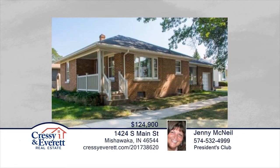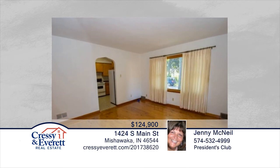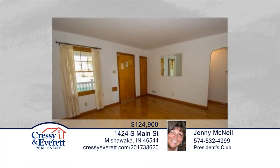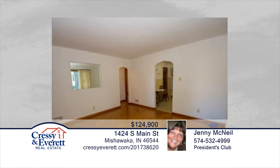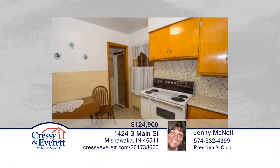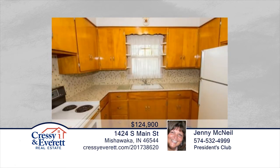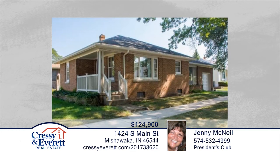Now let's get started. Check out this one-owner, meticulous three-bedroom, one-and-a-half-bath ranch. It offers a breezeway that connects to the attached garage. Updates include fresh paint, beautiful refinished hardwood floors in July 2017, and new carpet added on August 18, 2017. This home is move-in ready and waiting for a new owner. Schedule a showing today when you call Jenny McNeil.